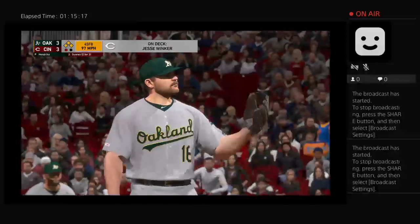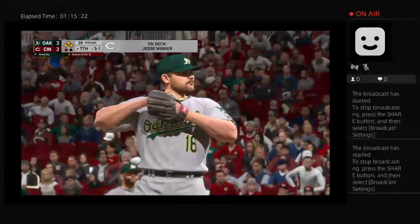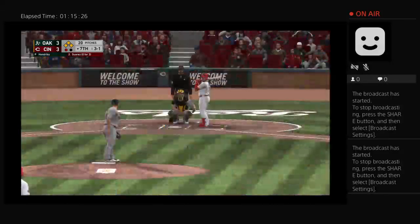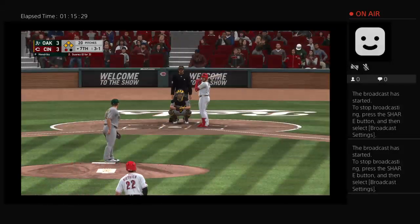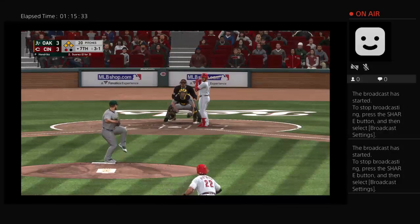Too high that time, and it's 3-1. With the infield back and a runner at third, he's definitely pitching for a strikeout, or maybe something like a harmless pop-up. You could see it from that high fastball, but that was just a good job of laying off that pitch. Has to challenge him now.